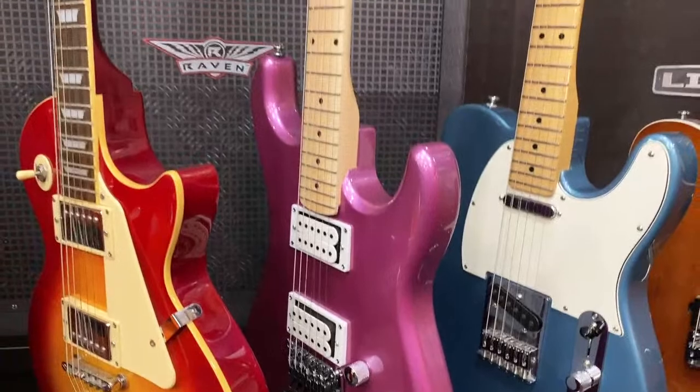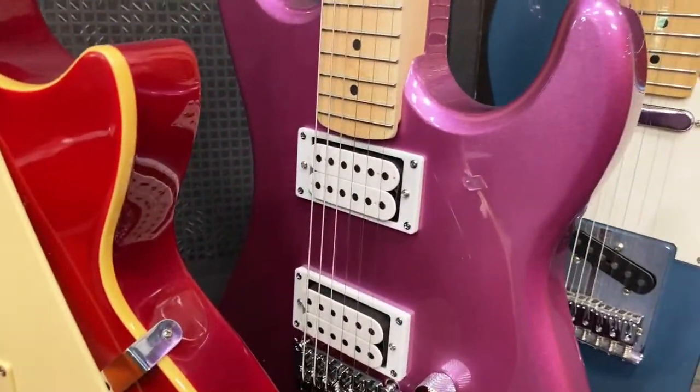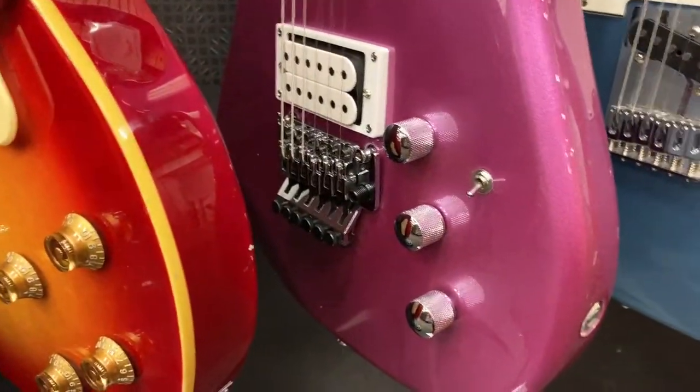So you got that Kramer right there. Passion Purple. Two humbuckers. Floyd Rose.